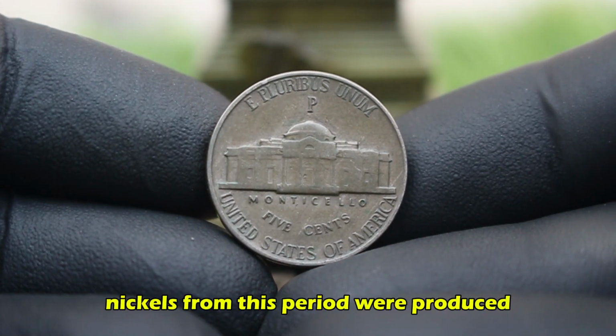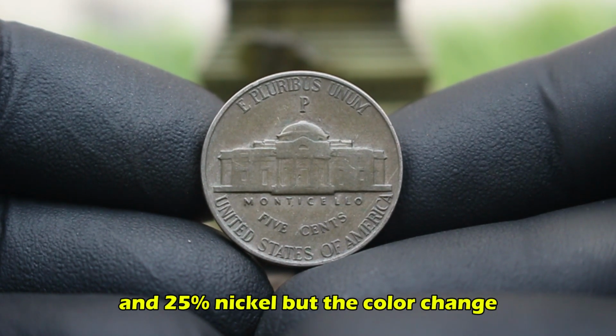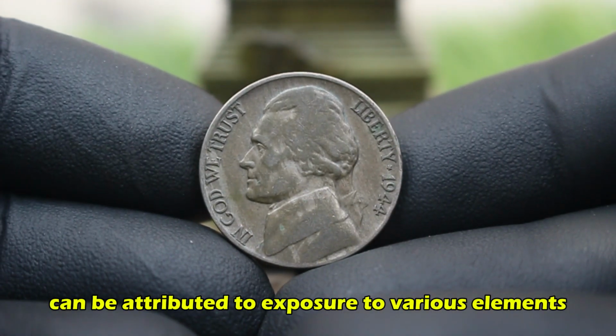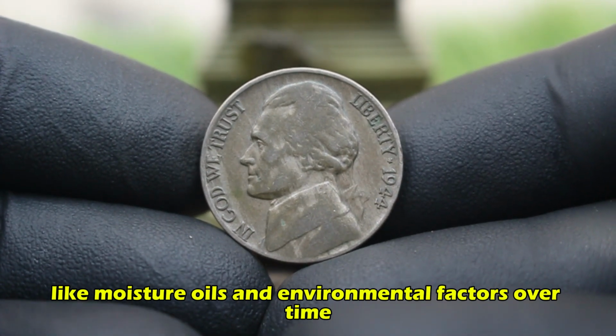Nickels from this period were produced primarily from a composition of 75% copper and 25% nickel, but the color change, particularly in circulated coins, can be attributed to exposure to various elements like moisture, oils, and environmental factors over time.